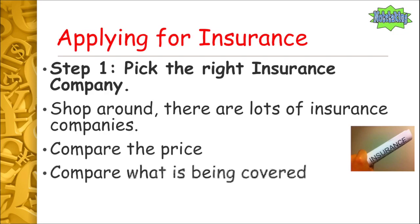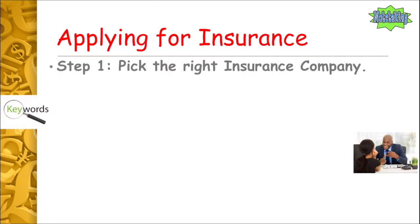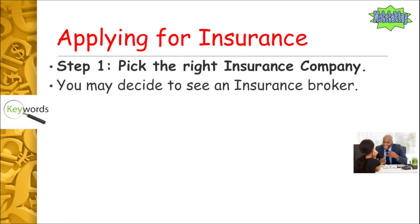You should compare the prices they're charging between the insurance companies. Then compare what is being covered. Some insurance companies will cover different things. They might have different prices or how much they're willing to pay you. They might require different levels of proof. So make sure you read the small print of the insurance, and compare what you might get if you suffer a loss. As I say, some will give you more money than others depending on the insurance policy you get.